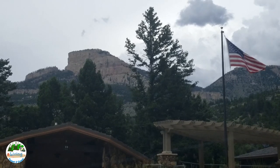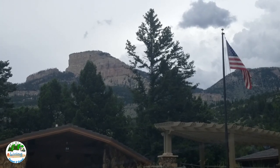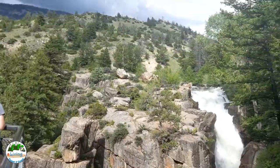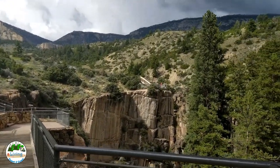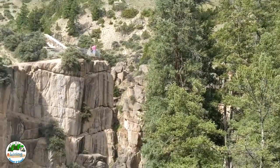Today we are stopping at Shell Falls in the Bighorn Mountains in Wyoming. And it looks like we've got a storm coming in. There's a quick glimpse and that's all you get. What I really want to show you is way over there. It's two of my kids. Third one's over there somewhere.